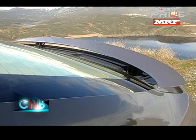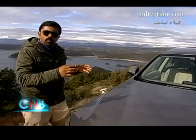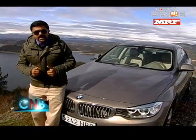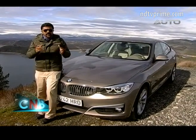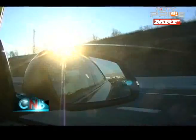BMW does believe that there is a market in India for cars like the GT, which is bigger, wider and taller. And a couple of things that will really connect with the Indian car buyer is that it's got more space on the inside due to the increased wheelbase. Also, it's got an extremely impressive boot.